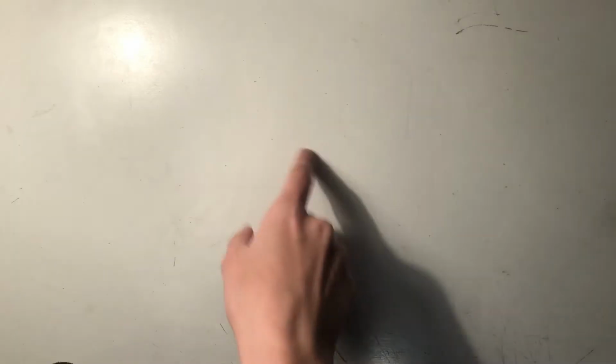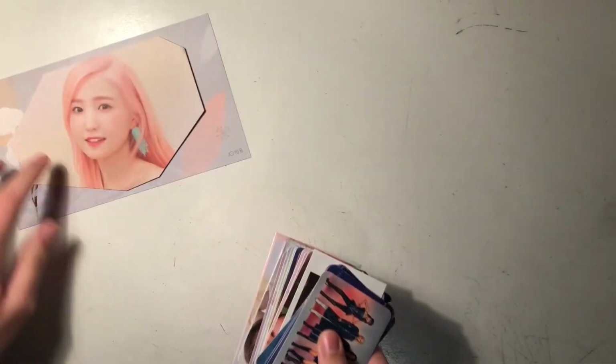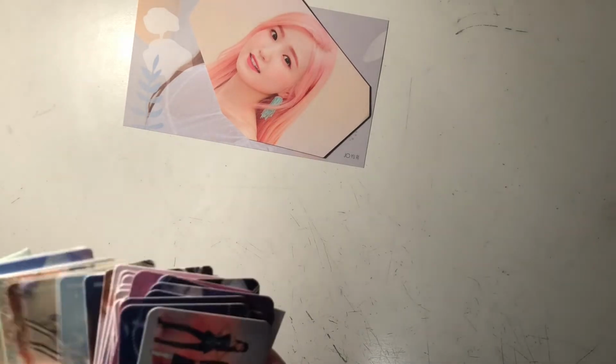Okay, so I'm back because I totally forgot. I said I was going to store my photo cards in this video as well. I'm so used to just opening stuff and then putting it away to store later. So I've just got all this here. These aren't of my bias, so I'm not going to be storing those. And then these as well. This as well. So these are going to be set to the side. But other than that, this is everything.